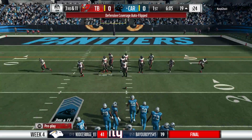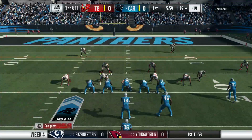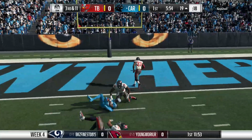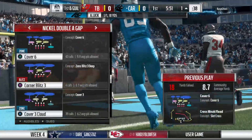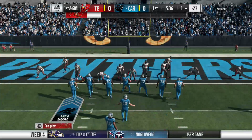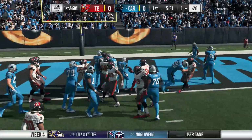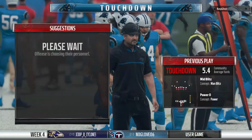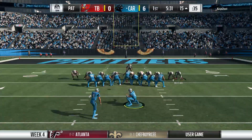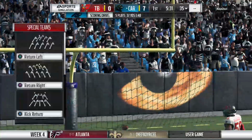And on 3rd down, a nickel formation here defensively. A shotgun snap for Luck. This is caught. He didn't get the touchdown, but he did get the first down as he's tackled at the 1. They're able to convert on 3rd down, and that sets up a 1st and goal. And he'll give it here to his running back. And he is in. Touchdown, Carolina. A great play there with touchdown number 7 on the year. And the Panthers are going to take a first-quarter lead.